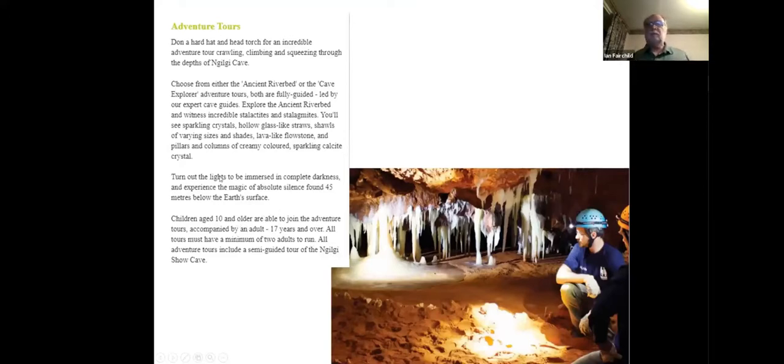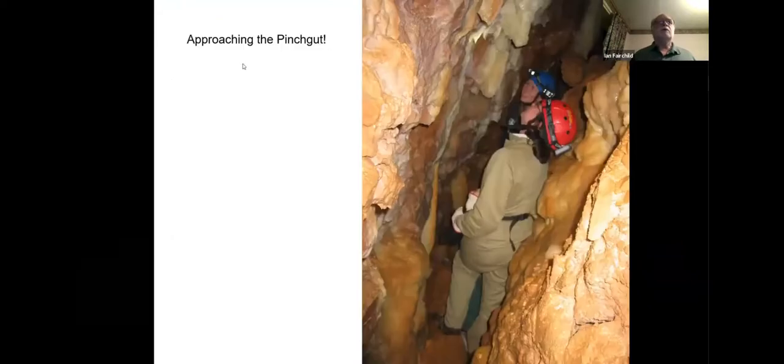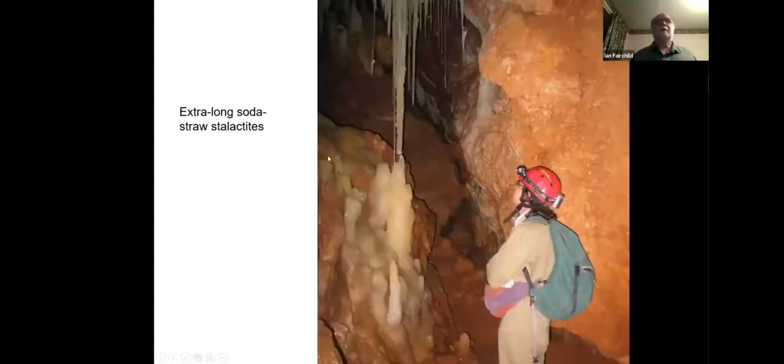Now, we were there in the winter, and we went on this deeper part of the cave, and we talked to them about carbon dioxide, and we measured carbon dioxide. And the conclusion was that they should not be taking tours in the depths of the cave in the summer. So anyway, we are down here in the deep part. This is the thing they call the pinch gut, which, as you can imagine, was a bit of a problem for me. And there's some beautiful things there, these extra long soda straw stalactites.